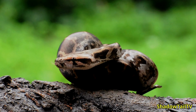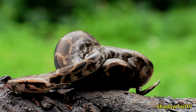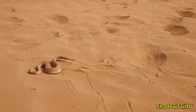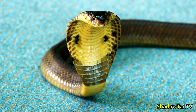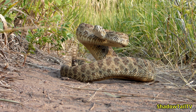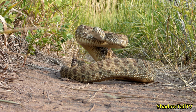When it comes to understanding snakes, what they do is sometimes more important than what they are. Venomous snakes often move with confidence. They don't back down easily, and some even perform threat displays, like the cobra's hood, the puff adder's hiss, or the rattlesnake's infamous shake. They rely on intimidation, giving predators and humans a warning before they strike.